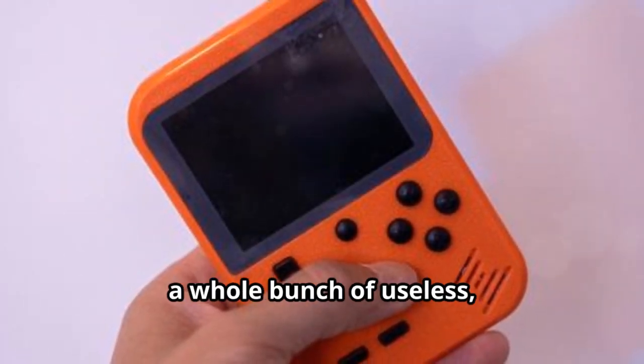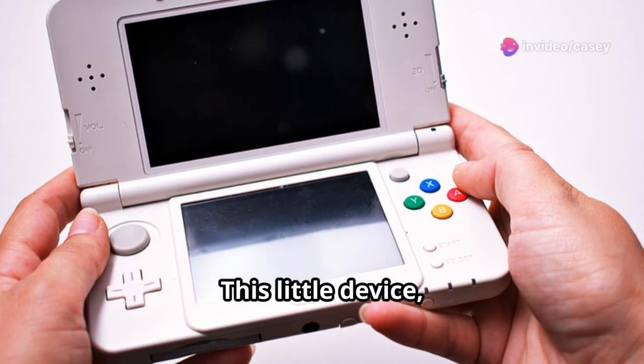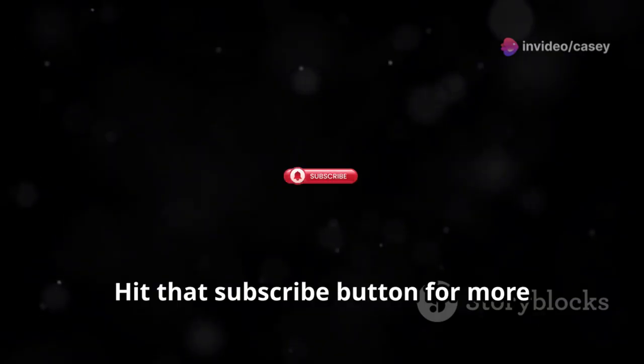So there you have it, a whole bunch of useless yet oddly fascinating facts about the Nintendo DS. This little device with its dual screens and innovative touch controls captured the hearts of millions around the world.